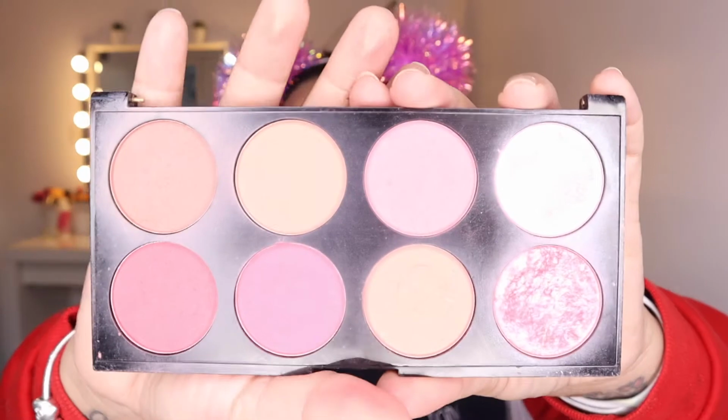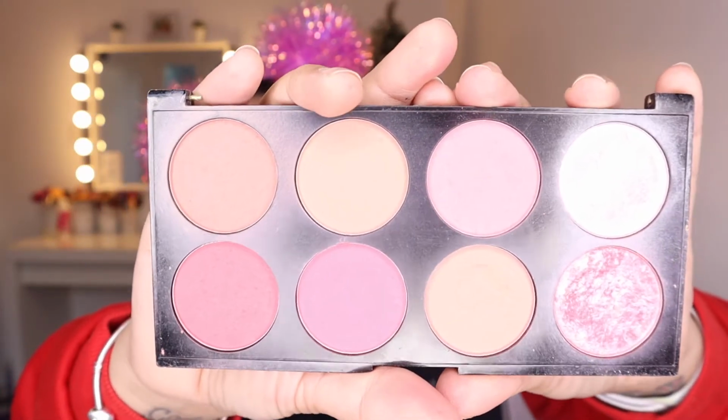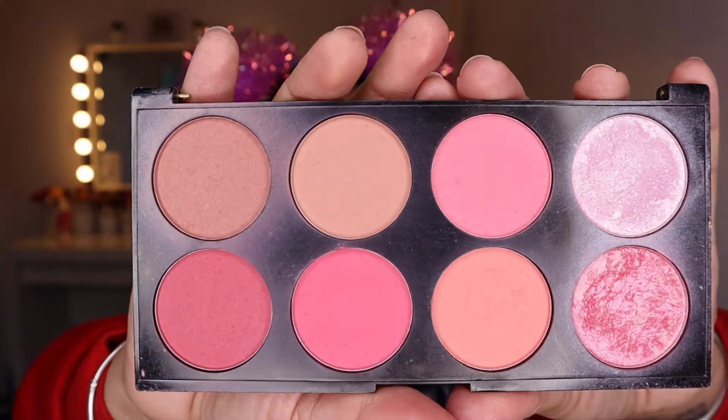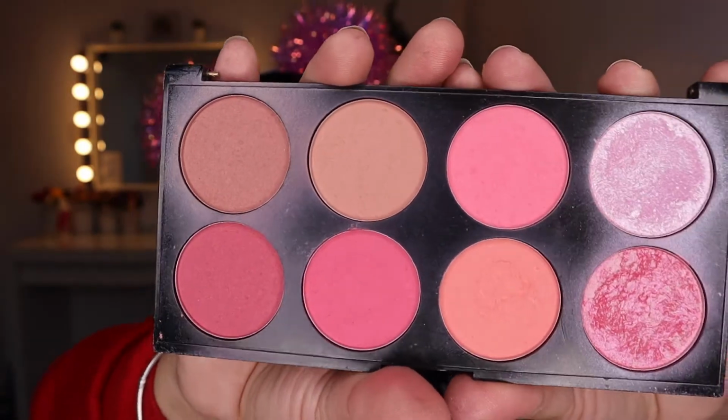So I do really enjoy this. I do think it's really nice. Again, Revolution, keeping it cheap. This is the Ultra Blush Palette in Sugar and Spice. This is completely broken. This was the first ever blush palette I bought because I just wanted a variety and I didn't want to buy loads of individual blushes when I first got into makeup. So this is lovely. I did use this quite a lot.